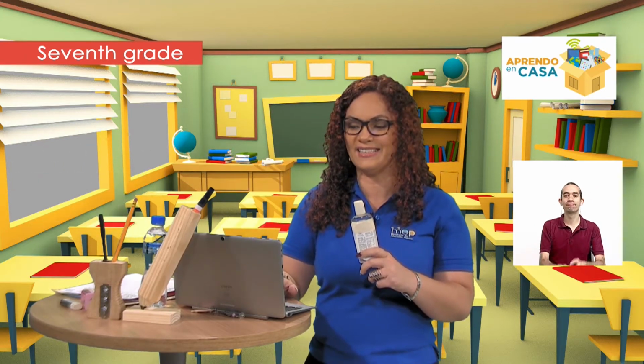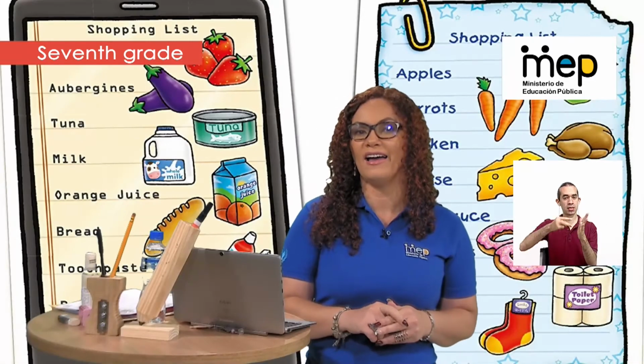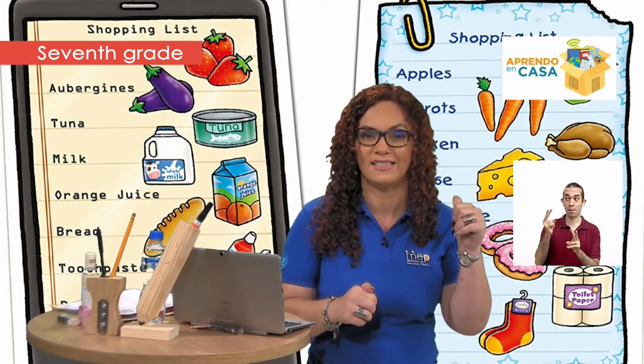Okay, very good, excellent. I want to share with you our plan for today's lesson. In this lesson, we are going to read, pay attention, decode key vocabulary in a text related to shopping lists, identify key words meaning in a text related to shopping groceries. Very good. Interesting, right? Being a smart shopper, shopping lists. Look behind me, right? Those are shopping lists, okay?